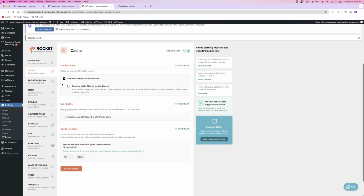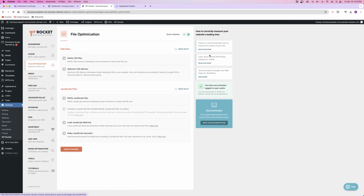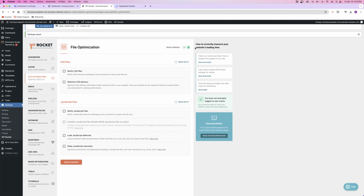All right, and then we can go ahead and move on over here to the next one, which is file optimization. And also, by the way, you can always hide the sidebar that's right over here. It's completely up to you. I just don't really care. But I also forgot to mention that little option.